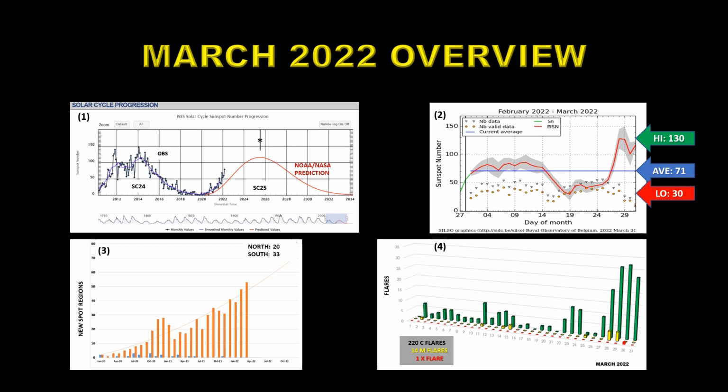In the fourth panel, we show the number of flares each day during the month. Green indicates C flares, yellow indicates M flares, and red indicates X flares. And we had 220 C flares, 14 M flares, and 1 X flare during the month. That's quite a remarkable month. It's the second highest of all the months so far, second only to December of 2021.